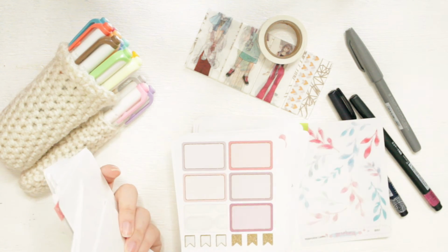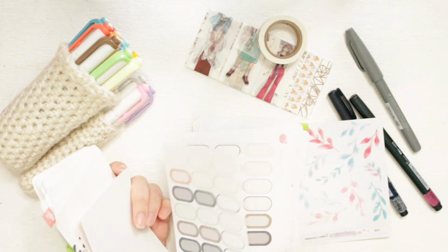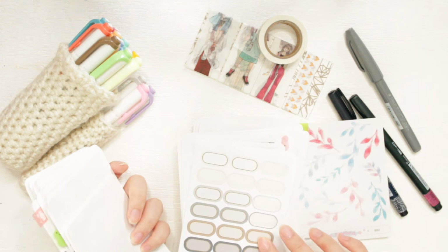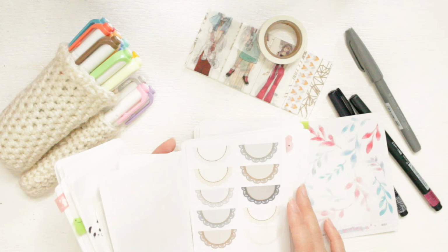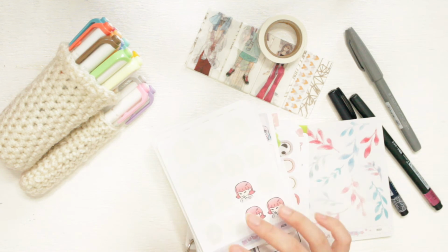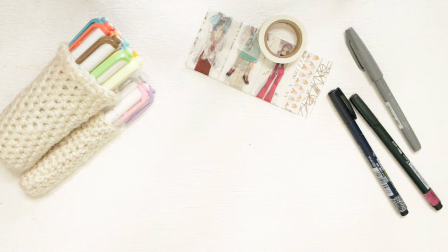Actually, some of my new favorite releases are these little box stickers in various different sizes. These oval ones are very nice to use on monthly pages or in your weekly pages. So yeah, definitely stickers and washi are a must for me in my planners. I just think they add a little bit more character and more flavor to my spreads.